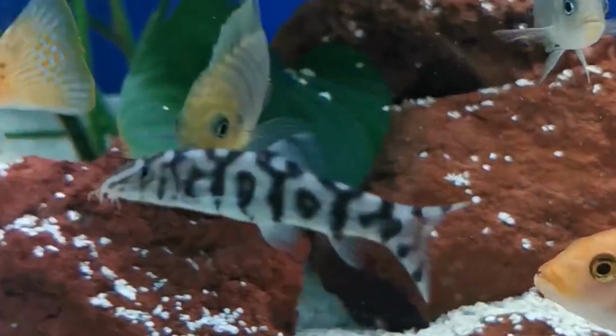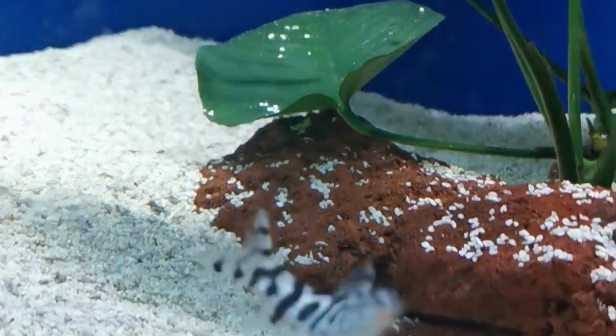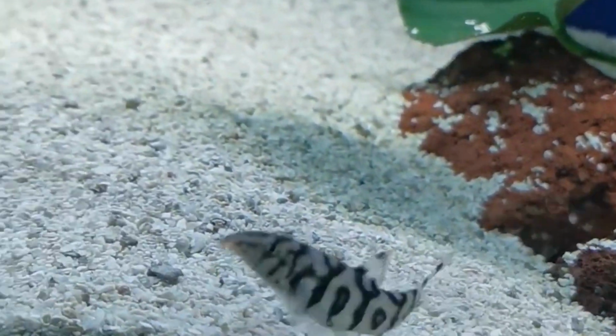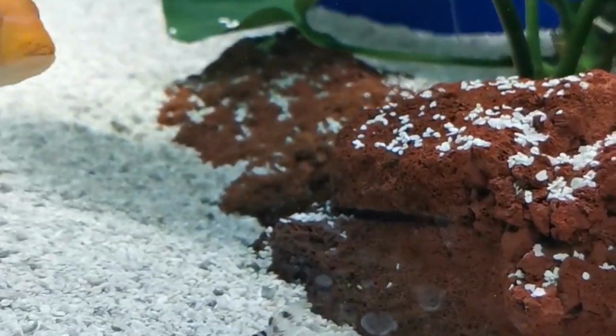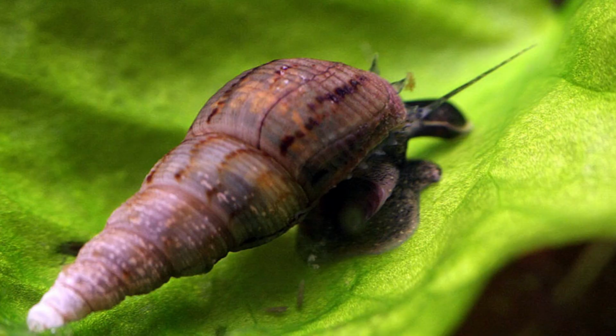Most loaches, especially Botia lohachata and Botia striata, or any other similar loaches, are fun to keep in an African cichlid tank. They can easily defend themselves against any African cichlid aggression and will adapt easily to the water parameters. The best part about these loaches is they have a healthy appetite for aquarium snails. So if you have a melanoid infestation, they will eat them all up and grow really fast.